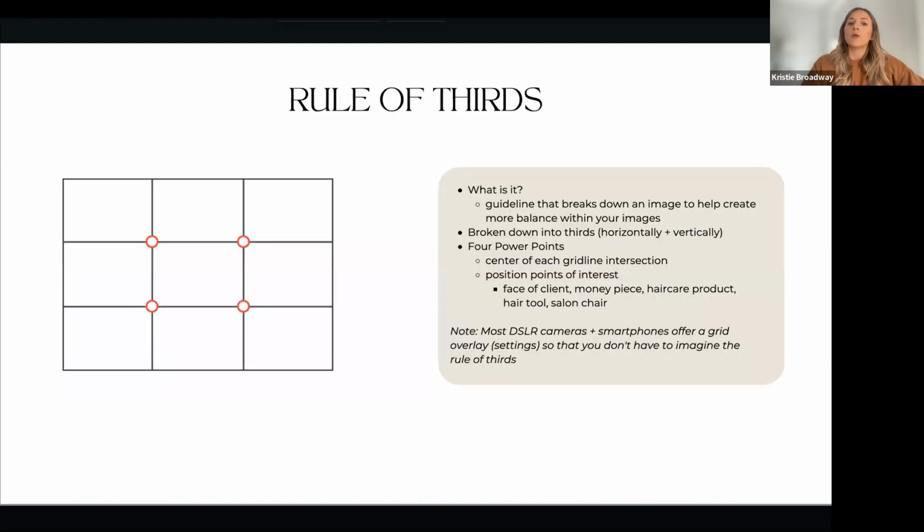Okay, and then we're going to go into the rule of thirds. This is a guideline to help you break down an image and create more balance within the images that you're capturing.